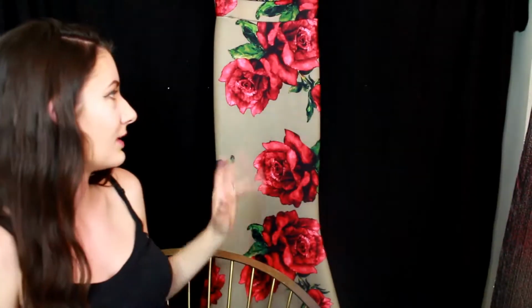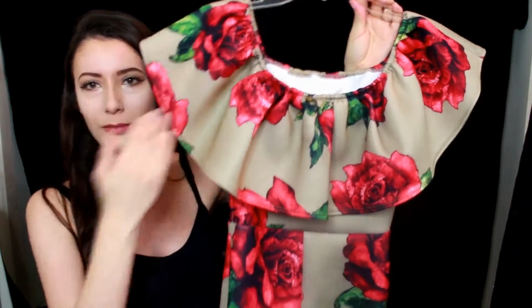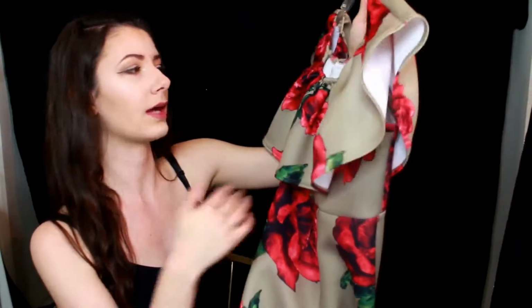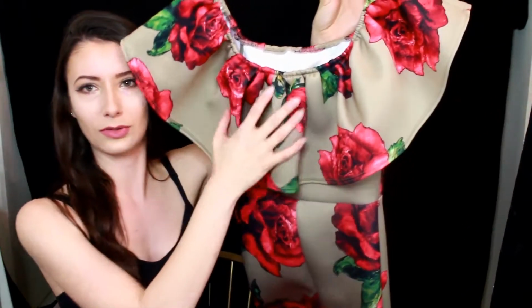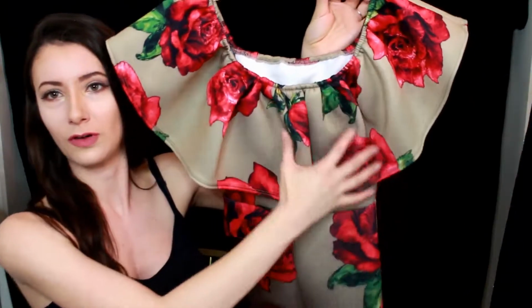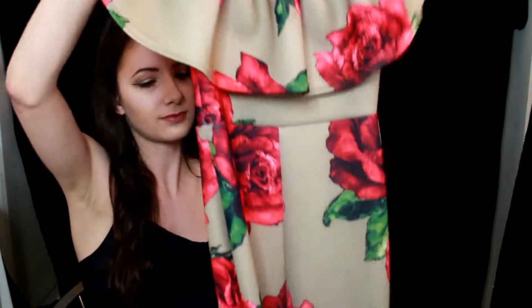And last but certainly not least, you've probably seen this the entire time. This is my favorite piece out of the entire haul. It is a beautiful off-shoulder dress. This would normally come to like the shoulders. I can show you how it looks on top with my mannequin, and it just has this sort of top piece to it that overlays the rest of it.